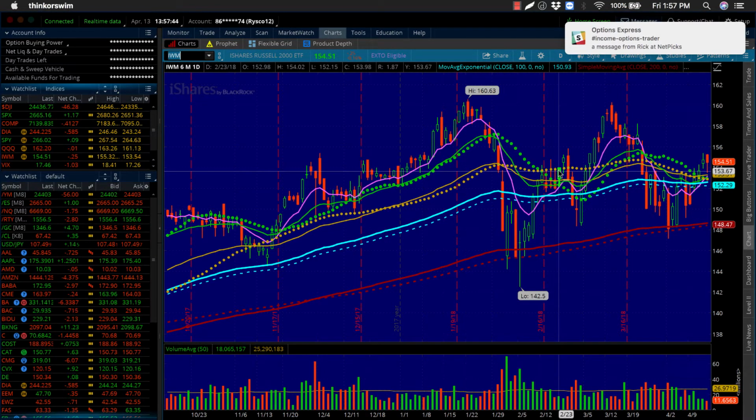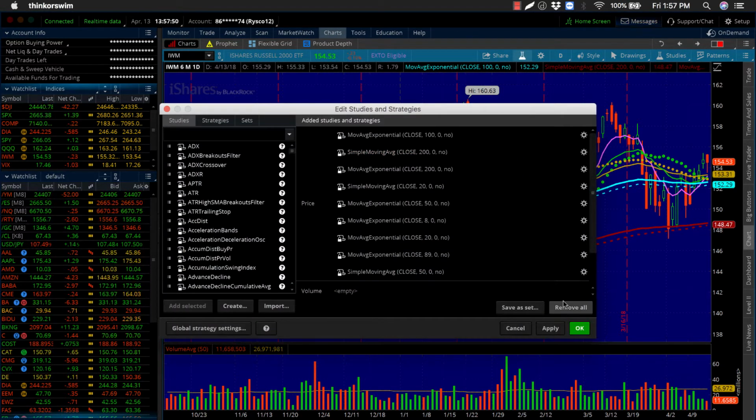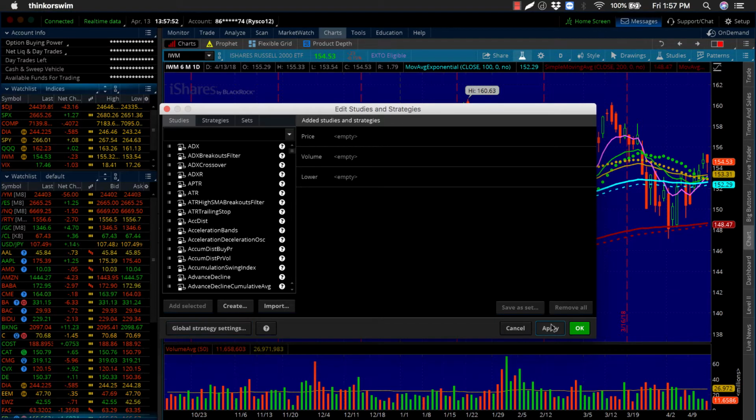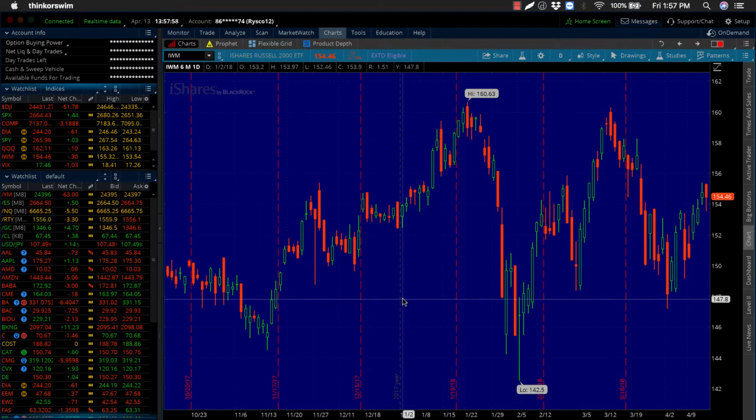So looking at this chart, you can see I have a variety of different indicators on the chart. In fact, we can actually take those off, which I'll do right now just to clean it up for us. The reason I'm taking those indicators off, I want to focus strictly on price action. What I want to focus your attention on is going back to late January into early February.